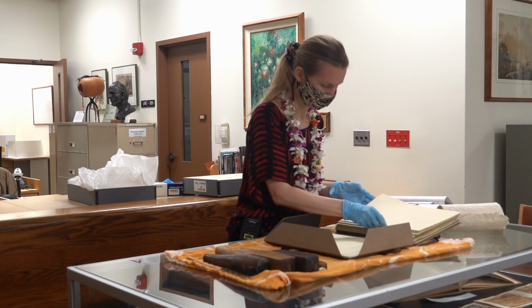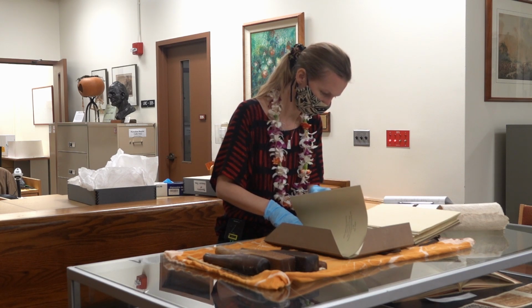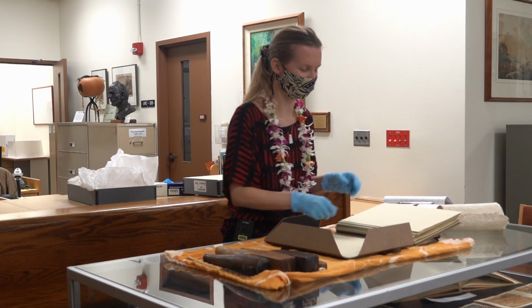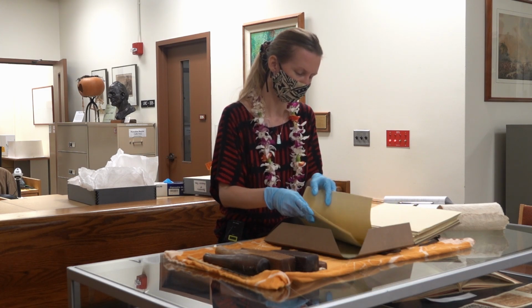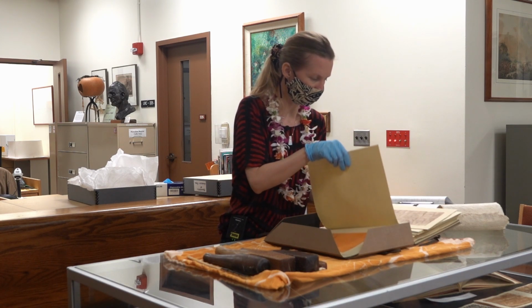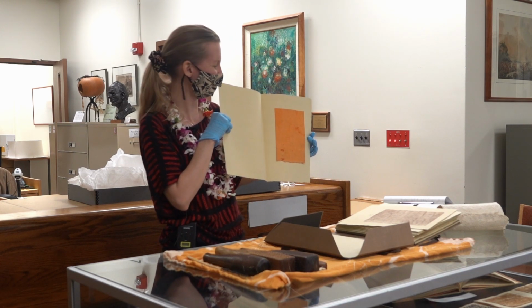Let's see. This is just a white one. Okay, I'll show you guys one more. This is the one that I was like, what is happening? The color on this is like, and again, because there's no design work on it, the picture doesn't show anything really. It's just a piece, but I love this one.